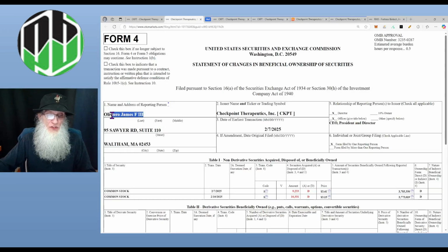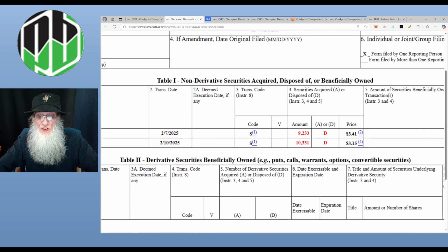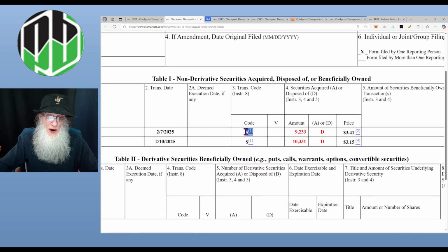Up at the top, it'll tell you who is making the transaction. Over here, it'll tell you who they are in the company. And then right here in the middle is all of the transaction. We're looking for an S for a sale or a P for a purchase. That's what we're interested in.